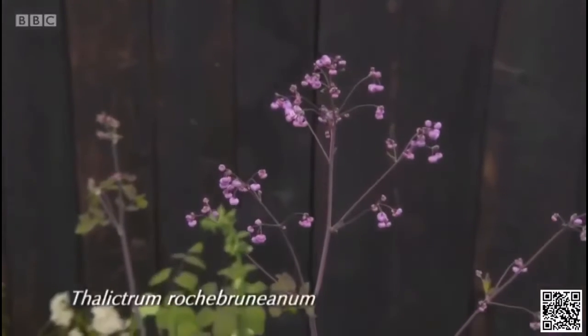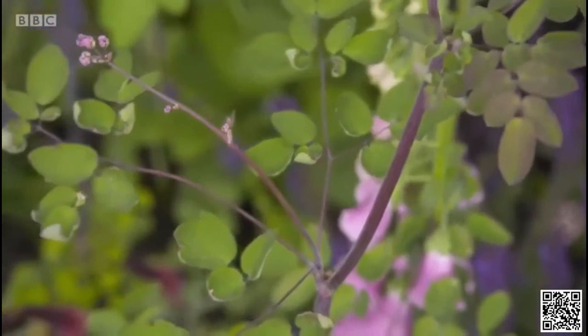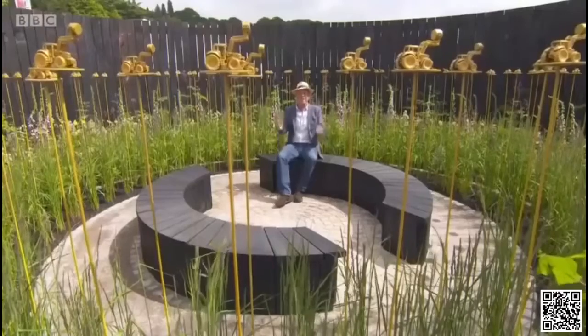Absolutely perfect. And the thalictrum towards the back looks fantastic against that dark fence. It's got a purple stem and a nice strong stem too, so it doesn't need staking. And it's beautiful in bud as it is now, and it's just about to open and get even frothier. So there's plants that can add plenty of height to your borders.